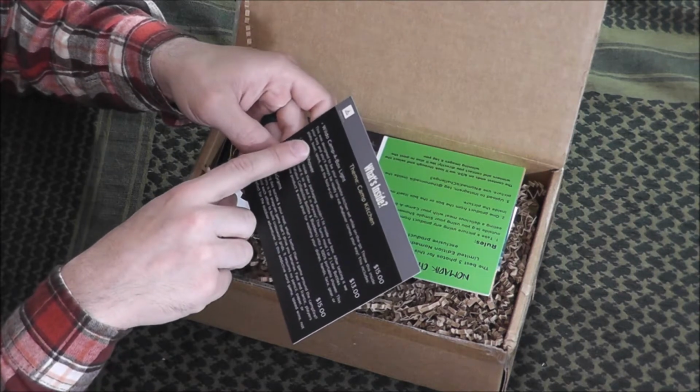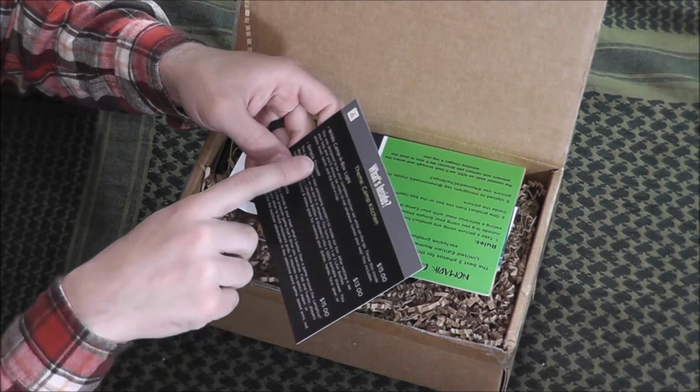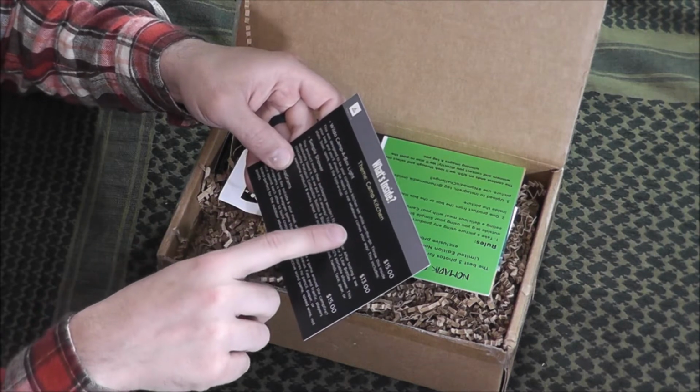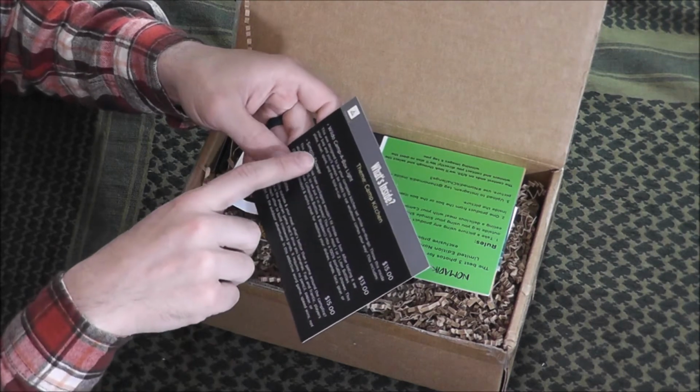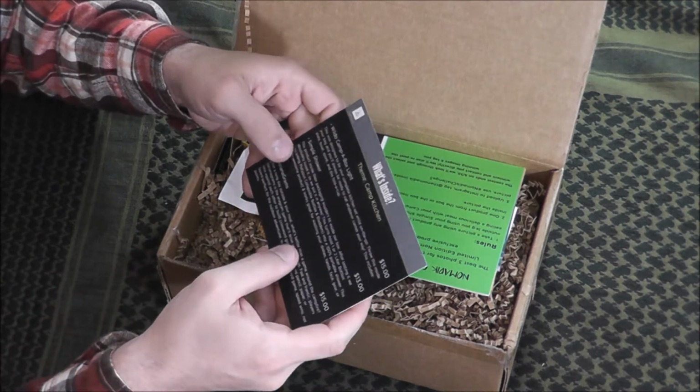And it says that this was designed to be your complete kitchen set while on the go. Throw this inside your bag and you'll always be ready to eat whatever comes your way. This includes plate, bowl, spork, and the fold-a-cup. So that sounds kind of cool.